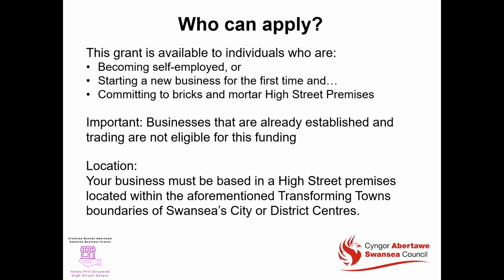Whichever of those three you choose, it's vitally important that you don't enable that before you have applied for the grant and had your grant approved. The point at which you would trigger whichever one of those three you want to become eligible for this grant would be after the panel has approved your grant and when you submit your claim. So whichever of those three you choose, whatever you do, don't trigger that eligibility criteria before you have applied for and had your grant approved.